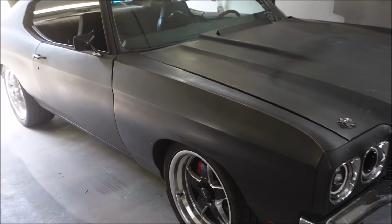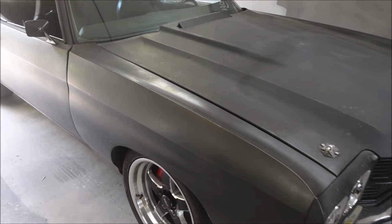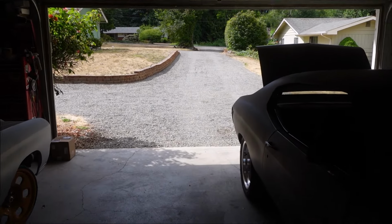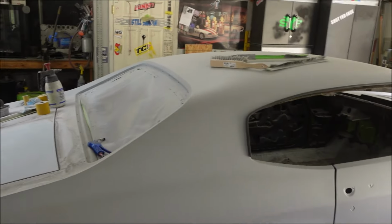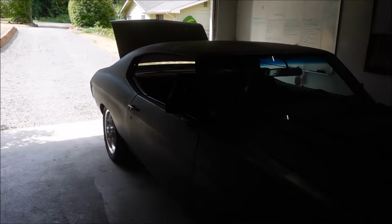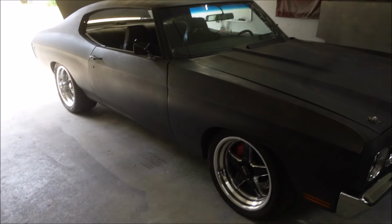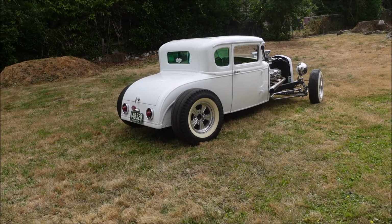Alright, so today I need to move this thing out so I can do an oil change on the GTI, and then I'll get to sanding on this. So let's get started with that. So I just moved this out.